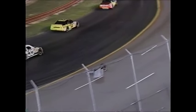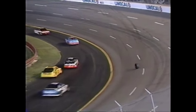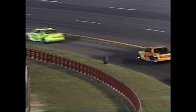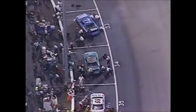Oh, whoa. Wheel came off. Somebody hit it, knocked it down pit road. Going all the way around the first turn. The question is, did it come off one or is it one that's already been changed? Meanwhile, see Bobby Hillin and Dave Marcis in the black cars now getting worked on.